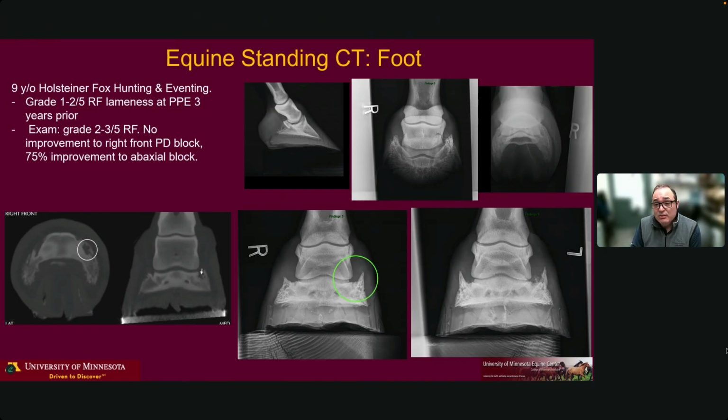And once you have a CT, you always try to be better and go back and ask, what could I have done differently in order to get that same diagnosis with just x-rays? And as you can see in those images, it's just hard to see that cystic lesion and grasp the depth of this injury. This is also pretty important for the prognosis for this horse.